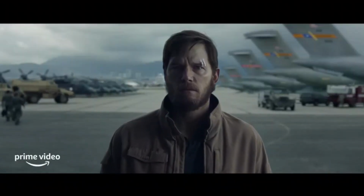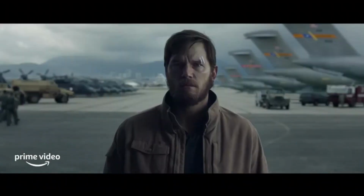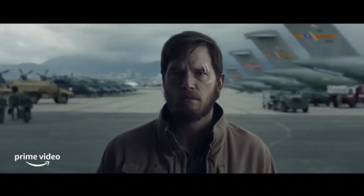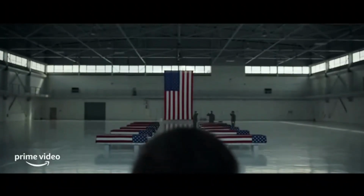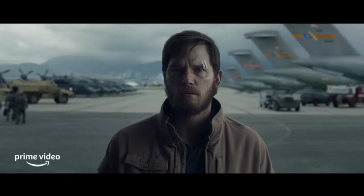As Reese stands in the hangar watching the flags of his troop being folded, we hear news reports from the mission. The mission name is Operation Odin Sword. This is the same as the book. This could also be a callback to the book trailer where it played news reports. This is another look at the opening tunnel fight.